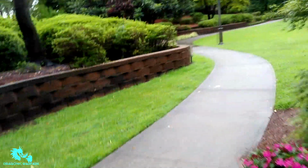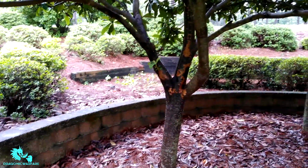So let's go ahead and see how it is if you run. This is going to be me jogging. It's supposed to have stabilization. I do have it on. So here's the trees right there. Very nice.